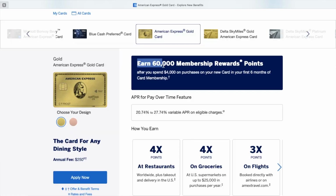Speaking on some of those higher tier American Express cards, the next card that made my list for the best Amex cards in 2023 is going to be a super popular card that I personally have, and that card is going to be the AMEX Gold Card. The American Express Gold Card does have an annual fee of $250, but that card is also going to give you the ability to earn 60,000 AMEX points if you were able to spend $4,000 or more in the first 6 months of having the card.